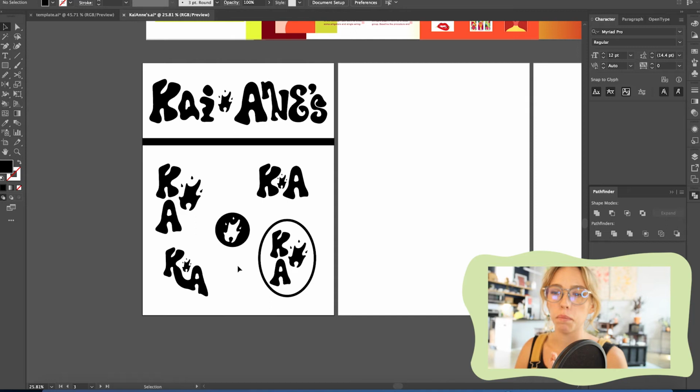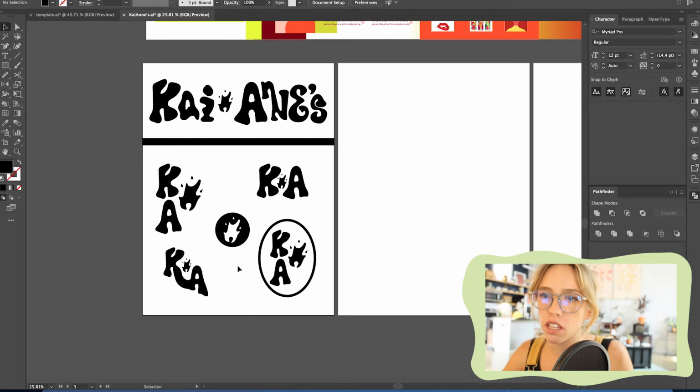Put my glasses on because my eyes are getting bloodshot. So this is kind of what I've come up with for the main primary logo and then some logo variations. But anyway, let's add some color.